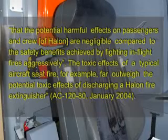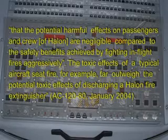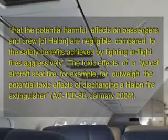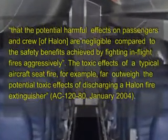The NTSB emphasizes that the potential harmful effects on passengers and crew of Halon are negligible compared to the safety benefits achieved by fighting in-flight fires aggressively. The toxic effects of a typical aircraft seat fire, for example, far outweigh the potential toxic effects of discharging a Halon fire extinguisher.